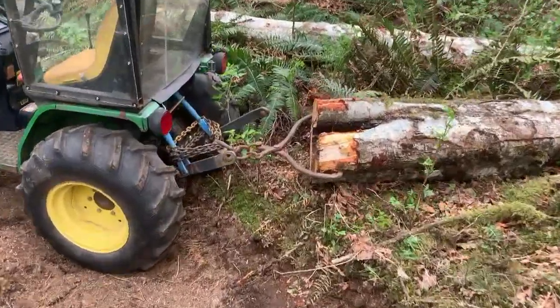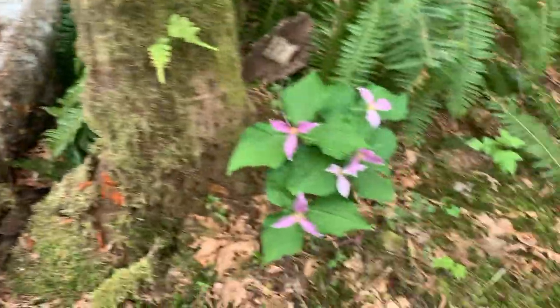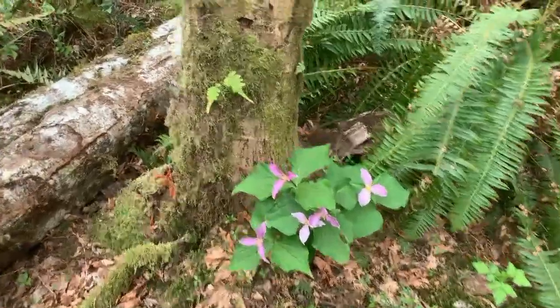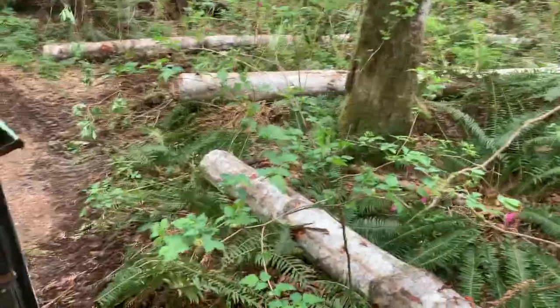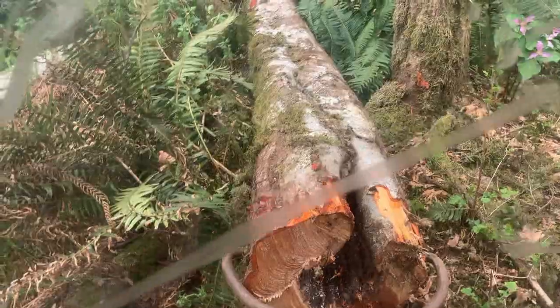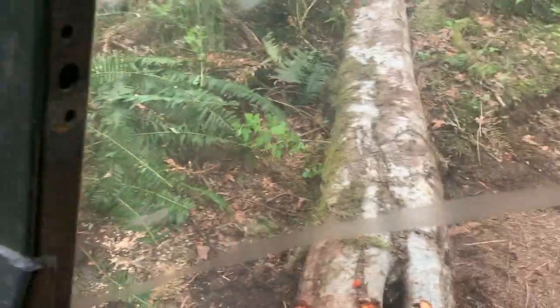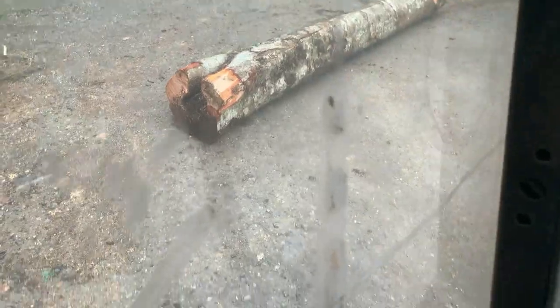I got a good bite on this one now. Rotten alder, red alder. Wildflowers that grow all around here, called a trillium. Probably because they have three leaves and tri is three. Got some windfalls, so I like to salvage them, use them for firewood. Tongs come off easy.